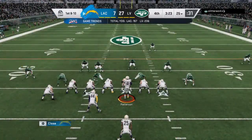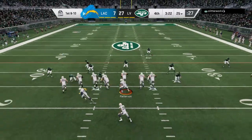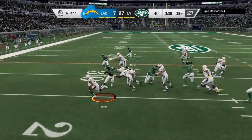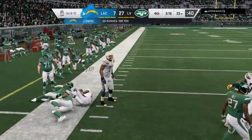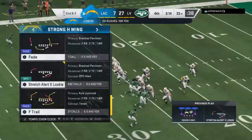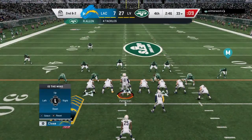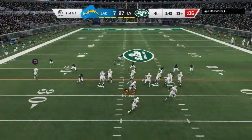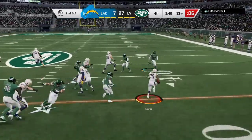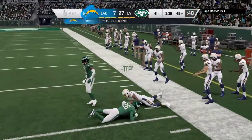The Charger drive about to get going. And on that last drive, they went for it on fourth and turned it over. A good job by their defense, though. They held it to 3, but this offense has got to be a little bit more careful here. And sometimes when you see these calls on fourth down, when they decide to go for it, it's not necessarily the coach saying, I believe in my offense. Sometimes the coach is saying, I believe in my defense. I can afford to go for it here because if we don't get it, I don't think we'll give up more than 3. And that's exactly what happened.